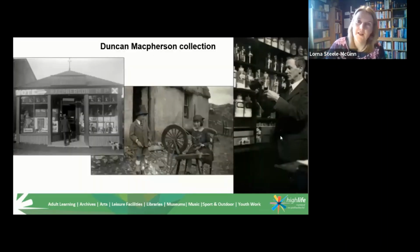One of the most loved collections in Skye and Lochalsh, and if you follow them on Facebook, you'll be familiar with this collection, I'm sure, is the Duncan McPherson collection. Duncan McPherson was a pharmacist in Kyle of Lochalsh and also a very keen and able photographer. You can see him there on the right-hand side and his shop on the left-hand side. The two children in the middle, great photo of the wee boy with the hat on, that's his children.